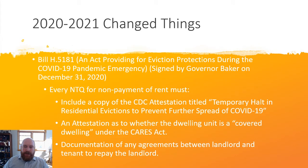So 2020 and 2021 have changed things considerably. I'm not going to go over the Massachusetts eviction moratorium that has since expired in the end of 2020, but there are some changes at the state level that are still affecting evictions right now. The first one is Bill 5181. It was signed on December 31st of 2020, and it has a lot of requirements for non-payment notices to quit.